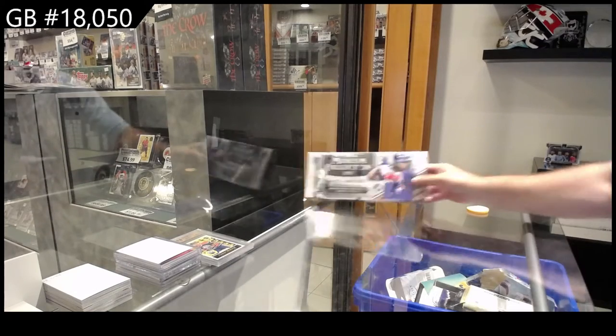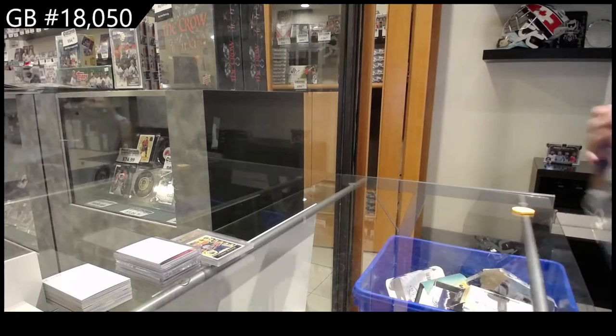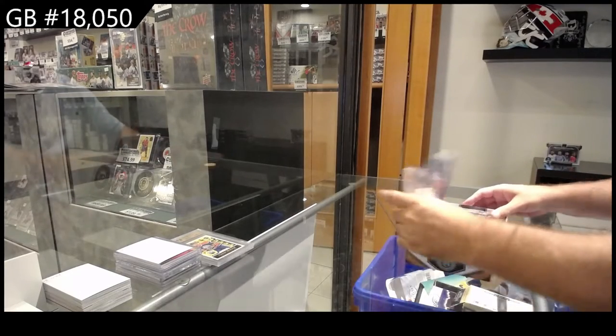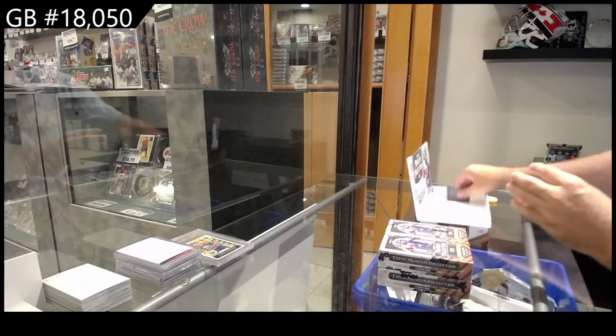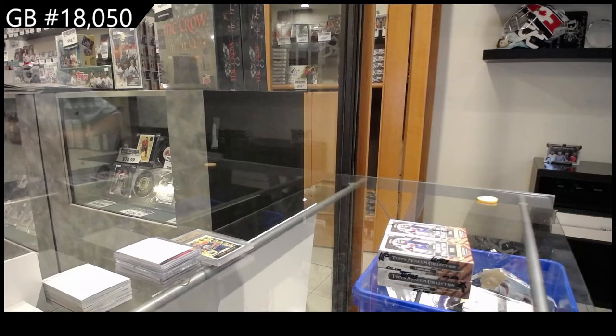Starting off, 18,050, the Museum Collection Box. John, we got a lot of breaks very close. Don't know if any of the other non-hockey stuff tickles your fancy, but all pretty reasonably priced, too.